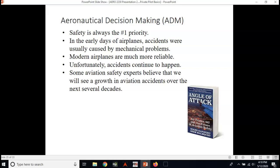Now we move on to aeronautical decision making, or ADM, and human factors. ADM is a systematic method to help pilots make critical aviation decisions both before and during a flight. Safety is always number one.